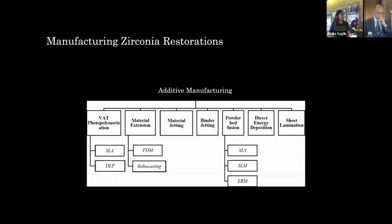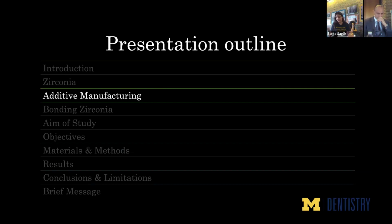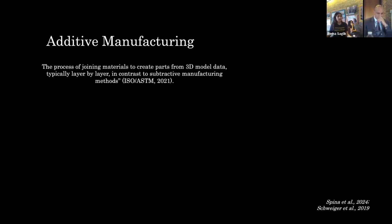The other one is the additive manufacturing. There are plenty of manufacturing techniques. We're not really going to go deep into them like last time, but probably the most advantage over here is we're really reducing that waste, compared to the milled technique, and we're creating those very micro geometries that we cannot really achieve with the milled technique. So additive manufacturing is defined as the process of joining materials to create parts from 3D model data, typically layer by layer, in contrast to the subtractive manufacturing method.